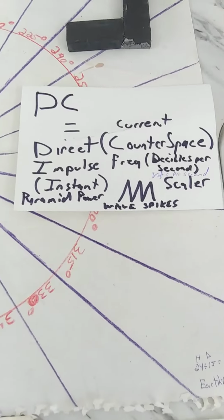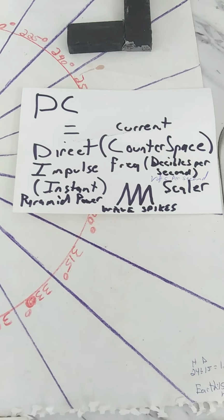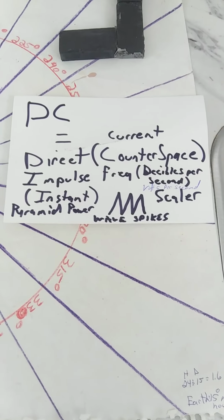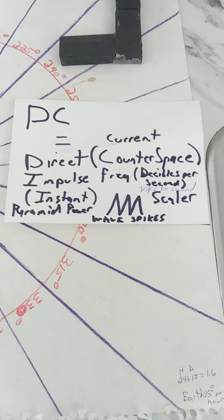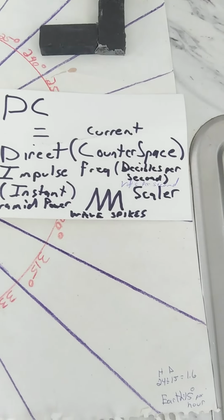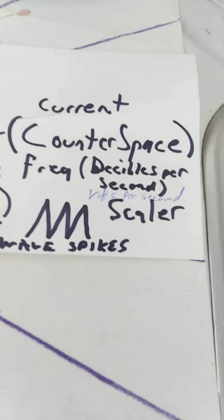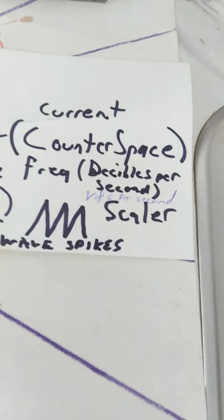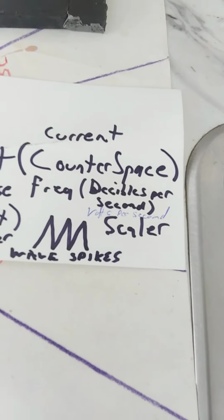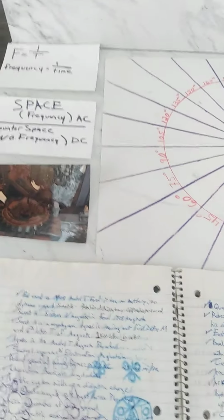So what we're after is this. We're after the DC. Or you could call it direct current, because it's the same thing. It's an impulse frequency that doesn't have modulation. It's kind of complicated, but this is what it's doing. It's doing these wave spikes, and this is Tesla scalar. It's measured in decibels per second or volts per second, and this is what we're after. So let me show you how Lead Scallon is accomplishing this.